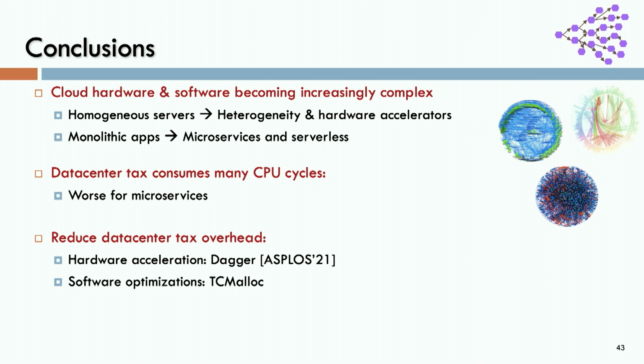So to wrap up, it's an exciting time to be working on cloud computing because there's a lot of changes happening, both on the hardware and software side. There's a lot more heterogeneity on the hardware. There's a lot more fine-grained, event-driven application frameworks on the software side. At the same time, we have to be very careful about how to minimize the data center tax overhead, which tends to become worse for microservices and serverless compute. There's 2 main approaches of doing that. One is through hardware acceleration, which keeps the computation the same but accelerates its execution. The other is through software optimizations. And I showed you one example of each.